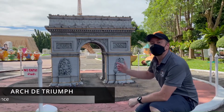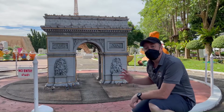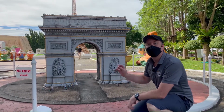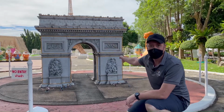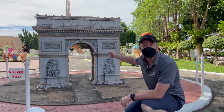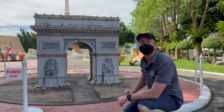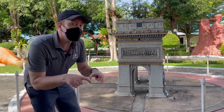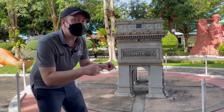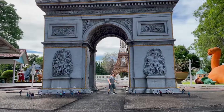This is the Arc de Triomphe from Paris, France. Now, the Arc de Triomphe means the Arc of Triumph. Just like here, you can see the archway. And triumph means the victory that was won in the battles during the Napoleonic Wars. The Arc de Triomphe is in the center of a roundabout in France, which means normally there are cars driving around and around and around this all day long.